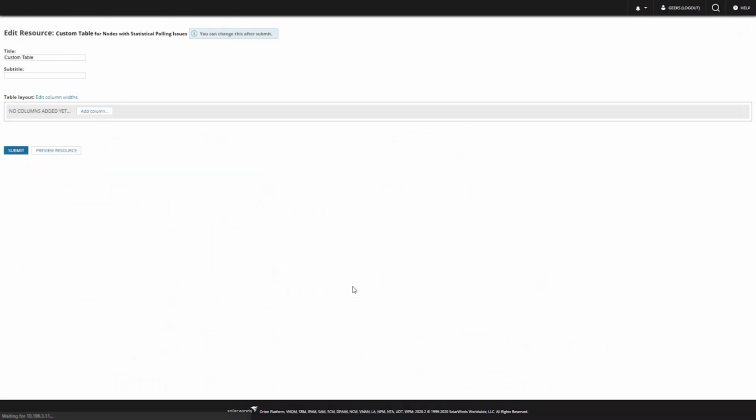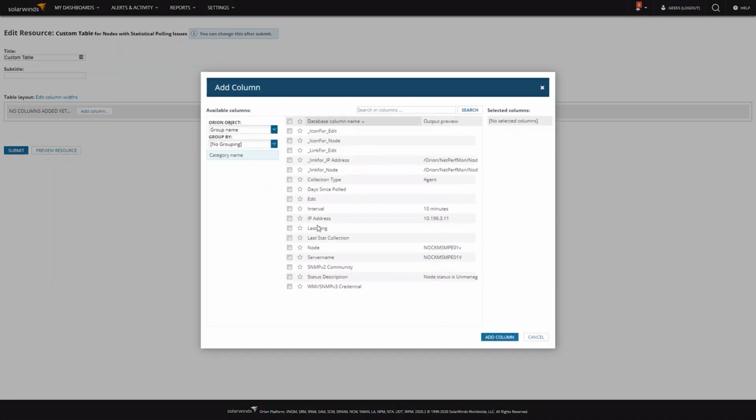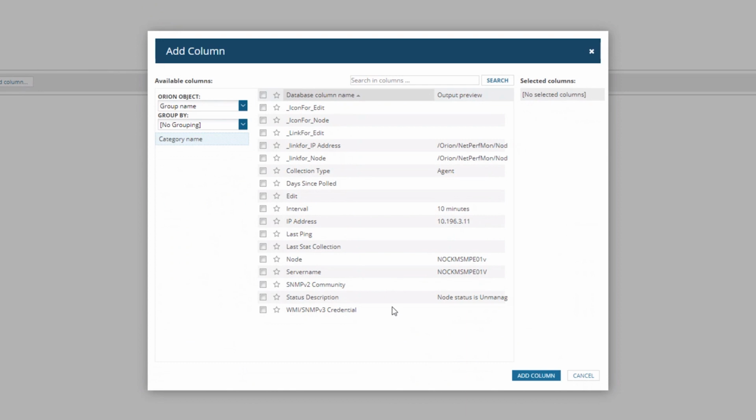We're going to name it, and then we'll go through all the same rigmarole that we did before of adding columns. Now, when you do custom SQL or custom SWQL, the columns that are available to you are only going to be the columns that you pulled into your query. So you're not going to have all of the options that you had before with just the dynamic query selection, because it's no longer tied in the same way. So it's only going to pull what you specifically pull in. So anything you can think of that you might want to see in your report, go ahead and pull it into your select query.